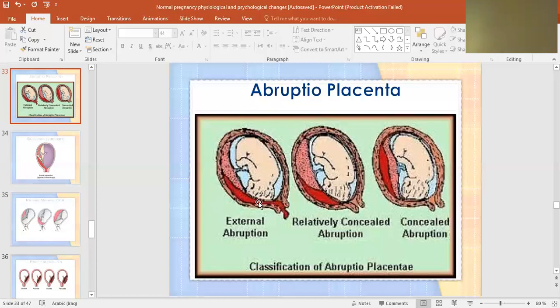Now we know the causes; let's see what complications it may cause: hemorrhage and shock, coagulation defects, postpartum hemorrhage, inertia, meaning relaxation of the uterine muscle, and renal failure. Symptoms: dark brown vaginal bleeding, uterus rigid and tender, uterine contractions that increase and don't relax. Diagnostic tests depend on the signs and symptoms and the amount of bleeding, and ultrasound. It is related with pain.